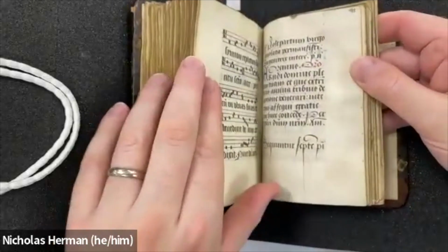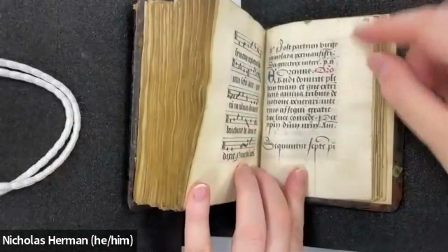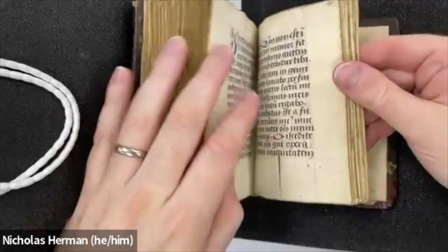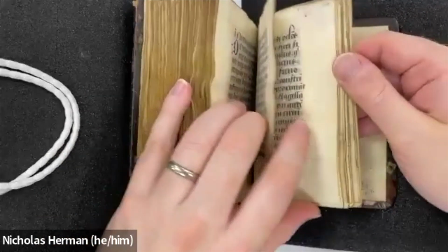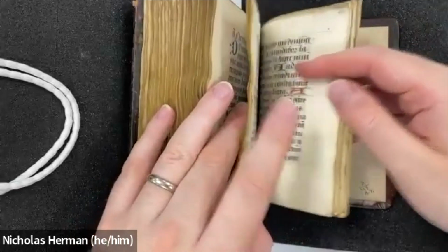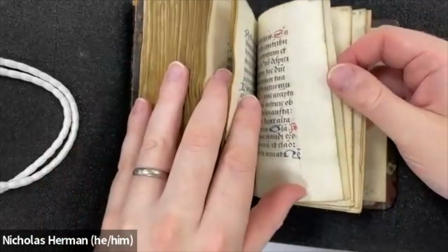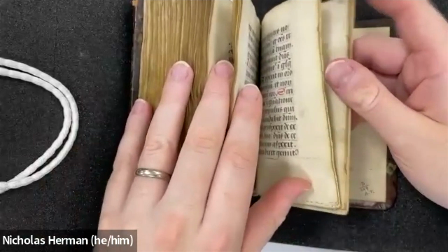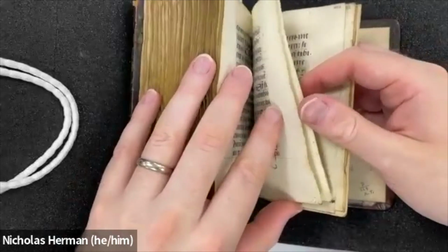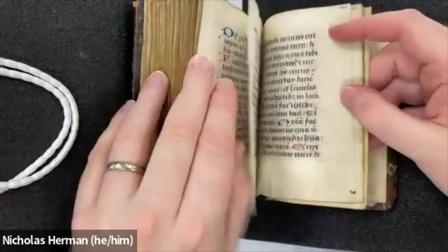And then towards the end of the manuscript, starting here on folio 139, we have the 7 penitential psalms, which are perhaps interesting to find here, but these were very commonly recited psalms. You'll be familiar with them from many books of hours, if you've seen books of hours before on Coffee with a Codex. These are 7 of the 150 psalms from the Hebrew Bible, translated into Latin, that were particularly suited towards penitence, asking for forgiveness from God. And here they are written out without any musical notation.